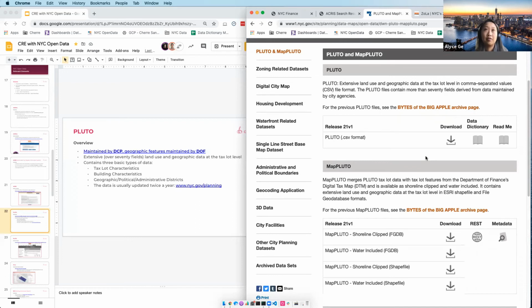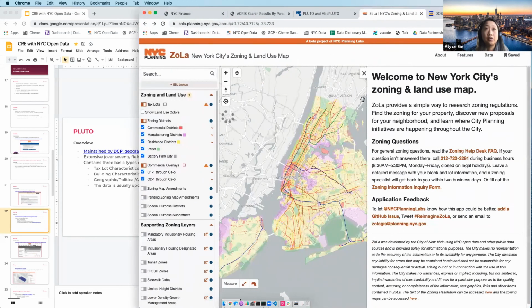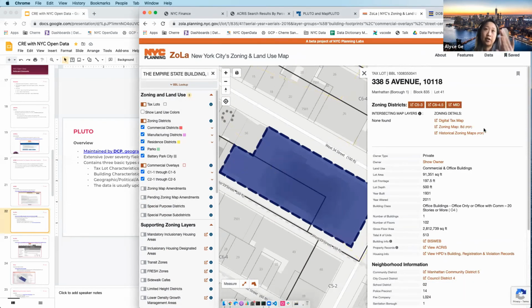And so in order to simplify our lives, we'll actually look at Zola instead, which is the New York City zoning and land use map. And Zola is a great resource, I think, for looking at anything real estate related for New York City, because not only is there a map that you can visually see which lots are adjacent to the particular lot you're interested in, but you can also search by building names, addresses, and BBL. And so if we look at the Empire State Building here, it'll zoom into that lot. There's a lot of information over to the right.